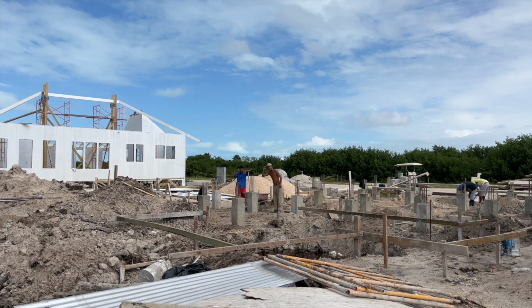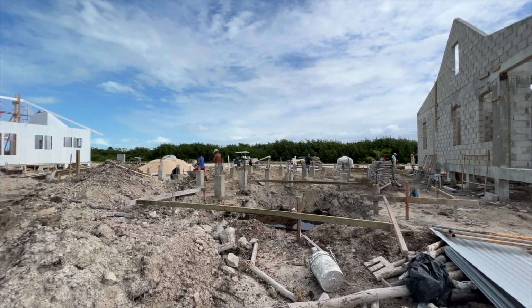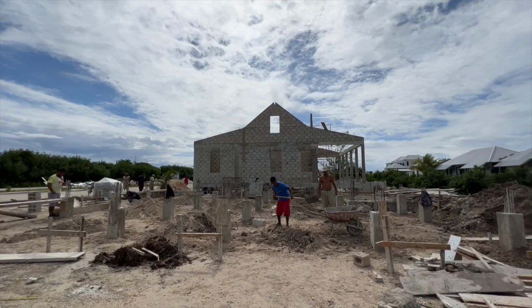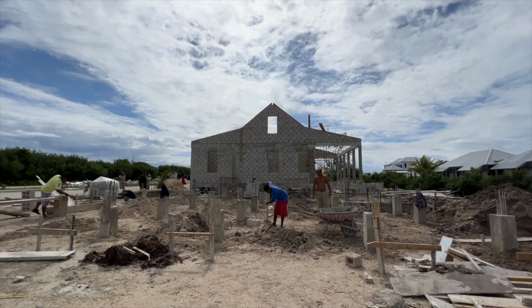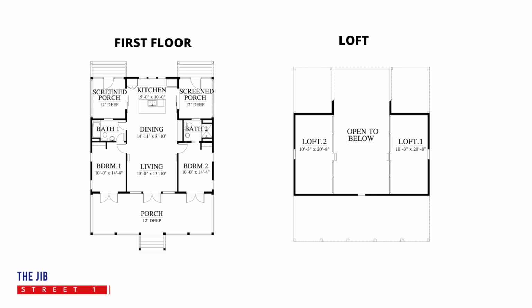You also are left with quite a bit of room on your lot to add a swimming pool in, add a guest casita in if you want to have that. And those additions, they add a lot of value when you're down here. They also add a lot of value from a rental perspective, and they're putting the piles in on that back stay now.